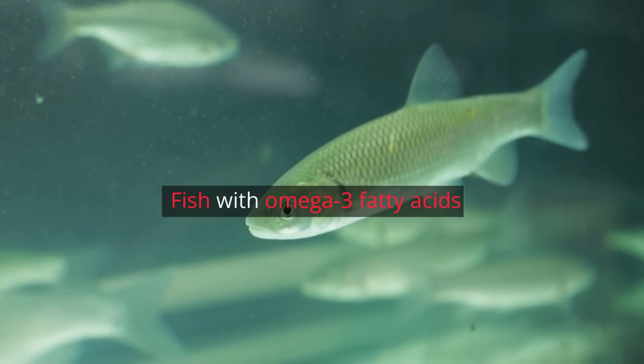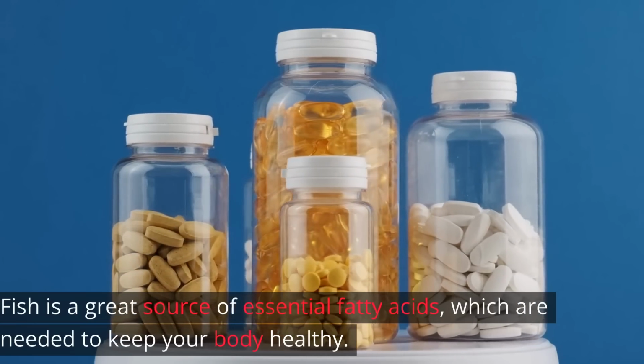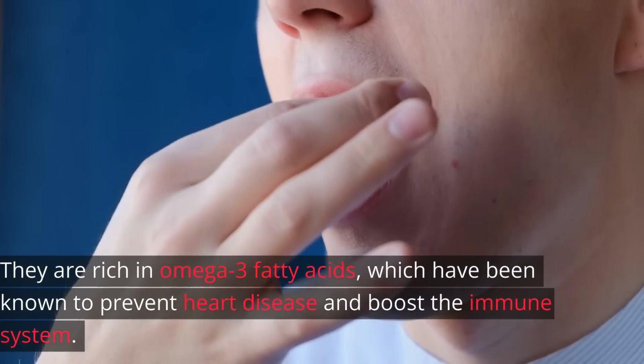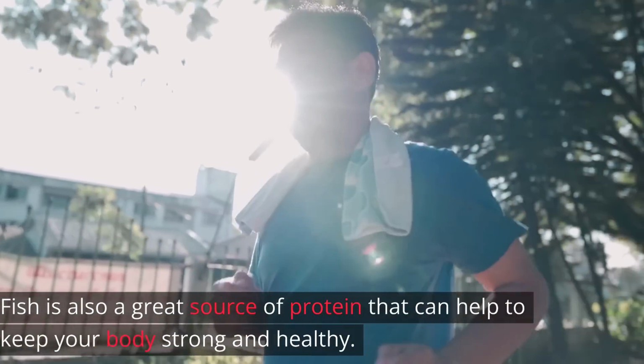Fish with omega-3 fatty acids. Fish is a great source of essential fatty acids, which are needed to keep your body healthy. They are rich in omega-3 fatty acids, which have been known to prevent heart disease and boost the immune system. Fish is also a great source of protein that can help to keep your body strong and healthy.